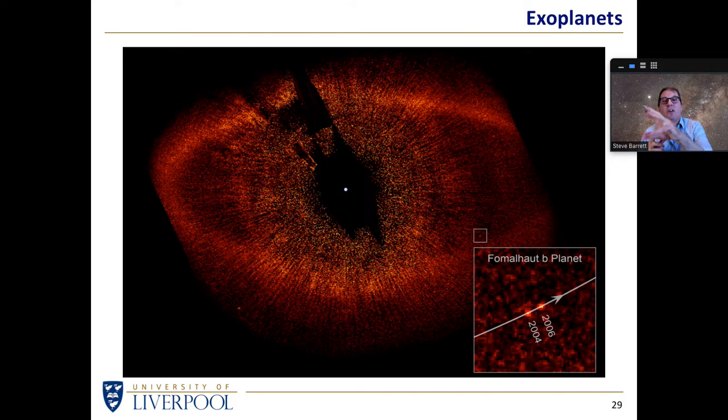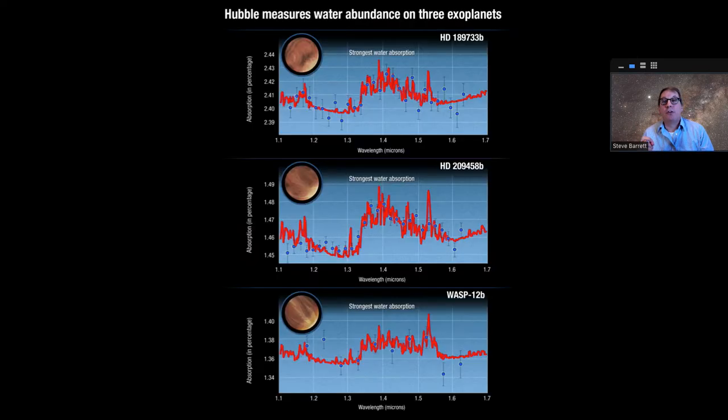And within that dusty torus around this particular star, if we look at the inset, we find a planet that's orbiting, and a planet that's changed its position from 2004 to 2006 as it has its long orbit around its parent star. So there are other ways of finding exoplanets, but there are very few telescopes that can actually image exoplanets directly.